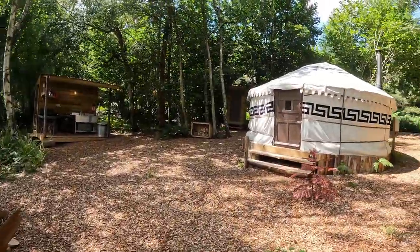So the first Hipcamp was Barefoot and Bower, and that was a yurt in the Forest of Dean in Gloucestershire. Perfect to just kind of hole up and not leave if you don't want to. That's what I did. But also locally, there are so many hills and walks and rivers and plenty of things to go and sightsee and explore there as well.